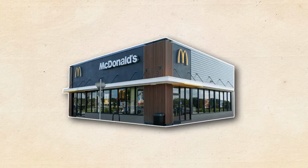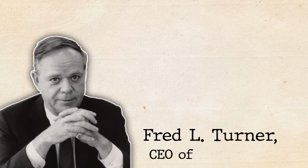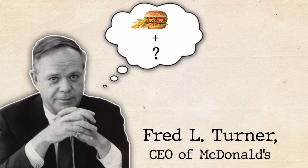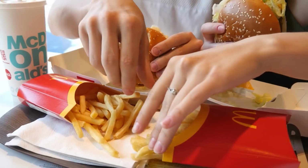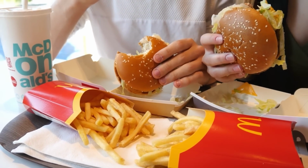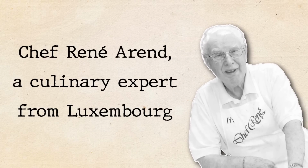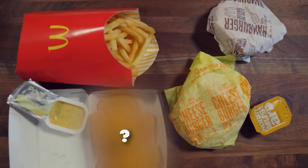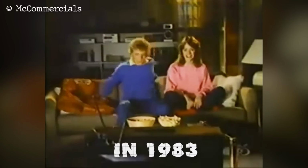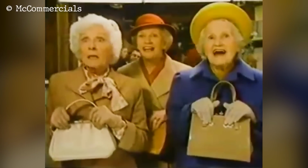The story of McDonald's chicken nuggets began in the late 1970s, when the fast food giant wanted to offer more than just burgers and fries. McDonald's needed something new that would appeal to everyone, especially families and kids. Chef René Arend, a culinary expert from Luxembourg who joined McDonald's in 1976, was tasked with creating a game-changing menu item. In 1983, his creation, Chicken McNuggets, hit the menu and became an instant sensation, often selling out within hours.